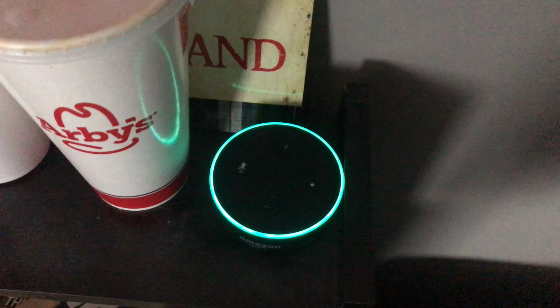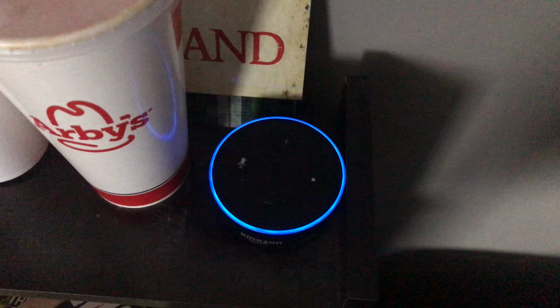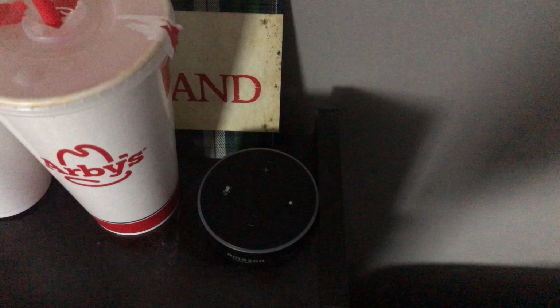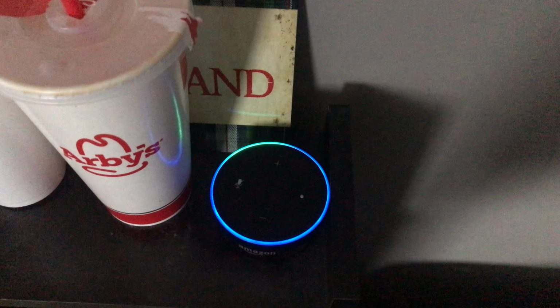NOAA Weather Radio on TuneIn Live isn't available right now. Okay, so NOAA Weather Radio on TuneIn Live is currently unavailable right now. That's what you're going to get if you just say play NOAA Weather Radio. But if you say play NOAA Weather Radio Live, it'll work. Alexa, play NOAA Weather Radio Live.